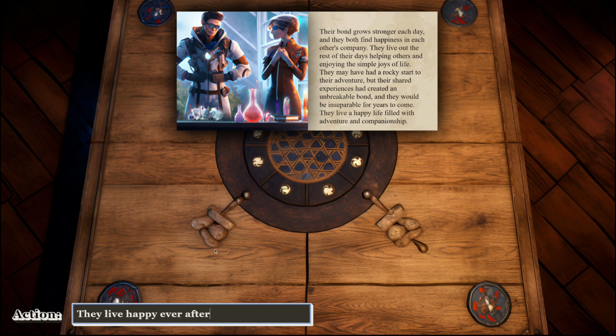They fight the good fight and become legends in their own right, with their tales being passed down for generations. Their bond grows stronger each day, and they both find happiness in each other's company. They live out the rest of their days helping others and enjoying the simple joys of life. They may have had a rocky start to their adventure, but their shared experiences had created an unbreakable bond, and they would be inseparable for years to come.